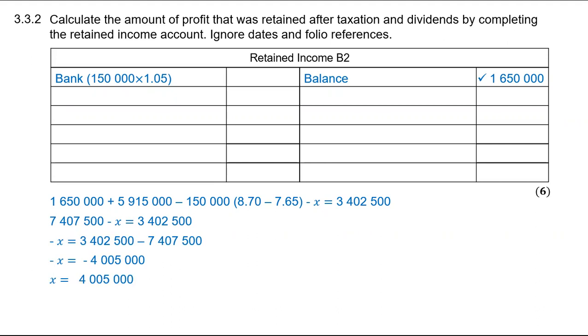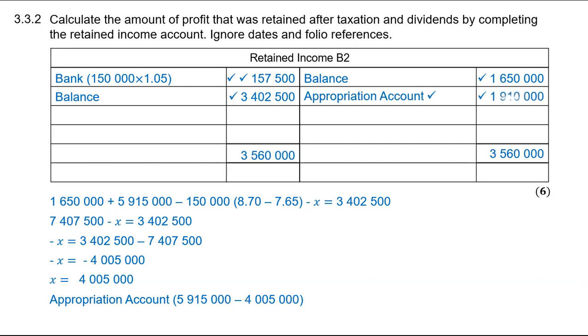I'm going to take my dividends on ordinary shares and subtract them from my profits, okay, for me to get appropriation. So my appropriation for this example will be 1,910,000. Then you're going to say 1,910,000 plus 1,650,000. It'll give you 3,560,000, which was initially my answer. Okay, because they just said profits remaining after retained income and taxation. They didn't say anything about the buyback. However, here they subtracted the buyback loss due to buyback, which is 157,500. That's why I'm saying this question we're a little bit confused as to what they wanted.